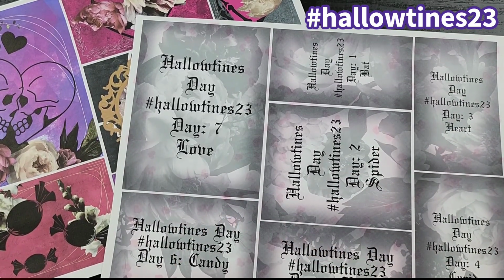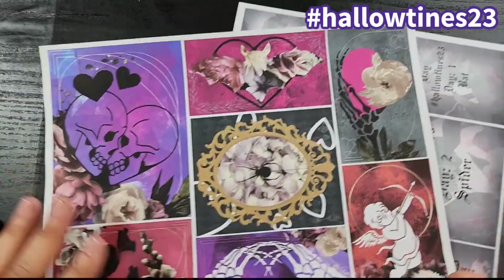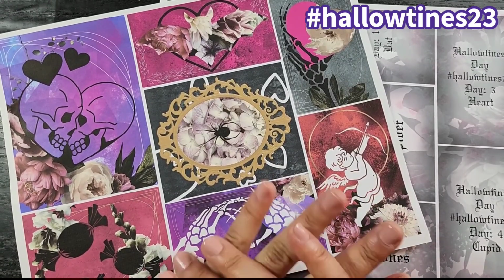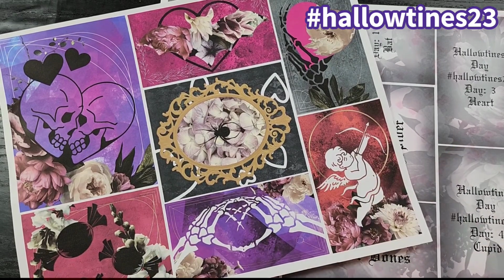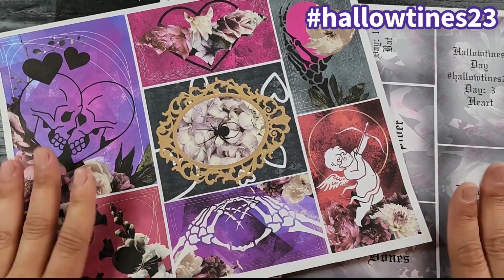And who doesn't love Halloween and Valentine's Day? So this, I just think, is going to be a really fun, silly little goofy challenge to just sort of have something fun to do this Valentine Hallowtines season, and I'm really looking forward to it. I think you guys are really gonna love what we make for you.